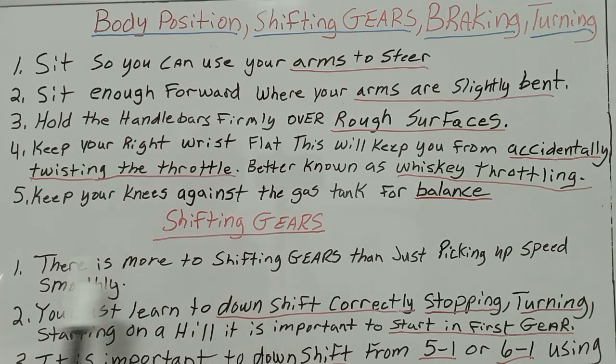Shifting gears. There's more to shifting gears than just picking up speed smoothly.